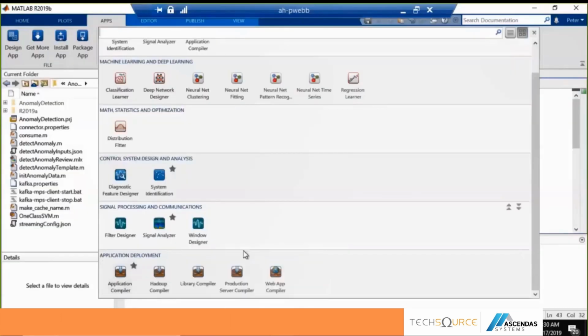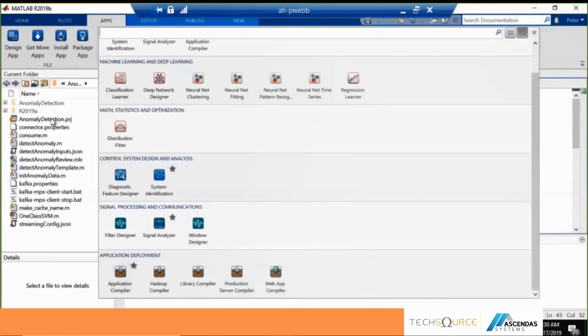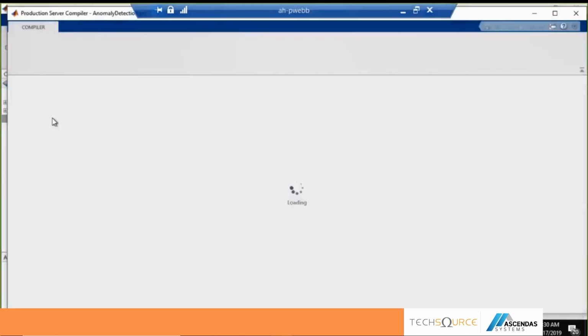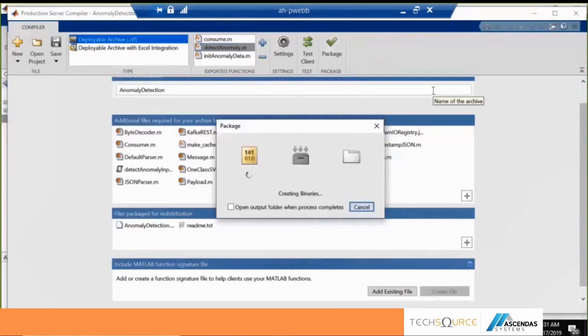So let me show you this again with another app. I'm using the production server compiler here. The anomaly detection is the algorithm which has been written, and you see that multiple dependencies have been added automatically. I go ahead and package the tool, so it will create a binary in my same folder.